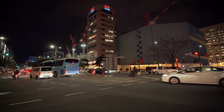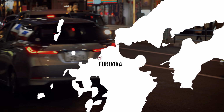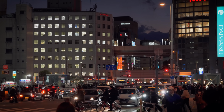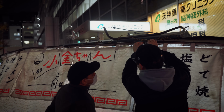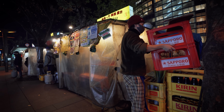We're starting off this ultimate Yatai street food tour in Fukuoka in the Tenjin, kind of like the downtown area. This is the busiest area in all of Fukuoka. And right about at 6 p.m., you'll notice that the Yatai, the street food stalls, start to set up. They set up so fast. They drop off their carts with their goods. Everything is prepared. They're ready to go so fast. They do it so expertly.